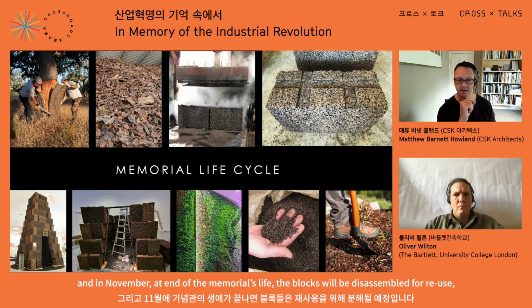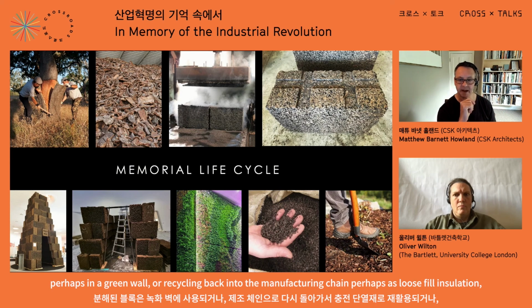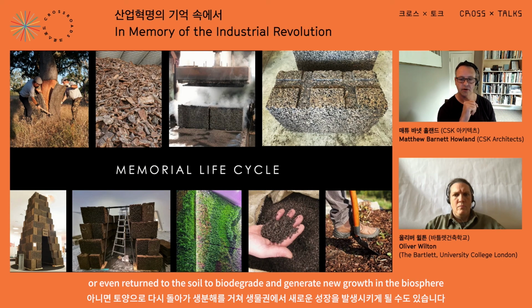And then in November, at the end of the memorial's life, the blocks will be disassembled for reuse, perhaps in a green wall, or recycling back into the manufacturing chain, perhaps as loose fill insulation, or even returned to the soil to biodegrade and generate new growth in the biosphere.